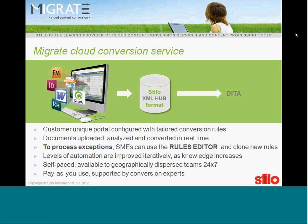So we put these tailored conversion pipelines in place. You upload documents, they're analyzed by the system, and the system indicates how much it's going to cost, how many what we call conversion credits it's going to cost to process. The customer basically presses a button, says yes or no, and the documents are converted in real time.